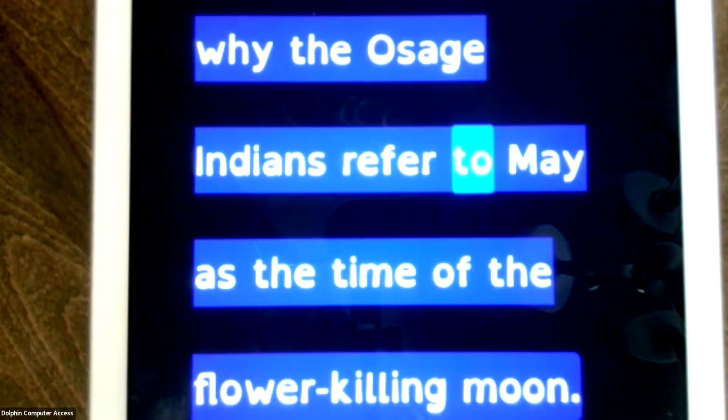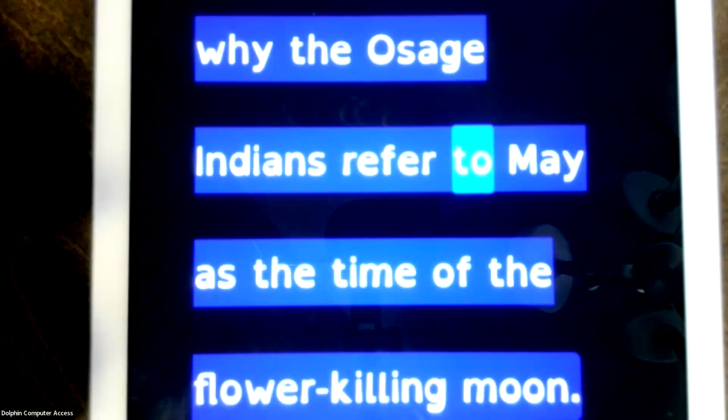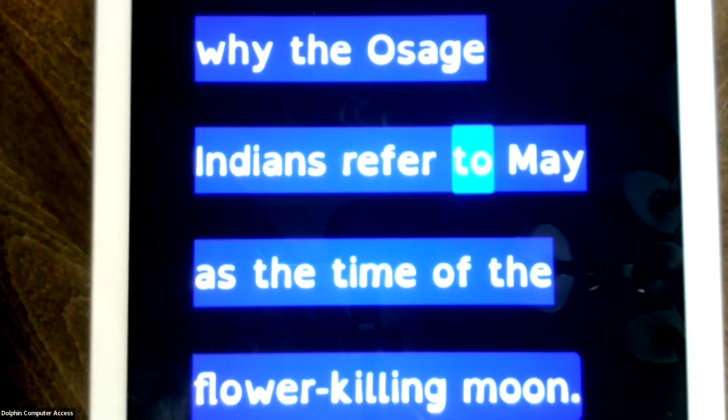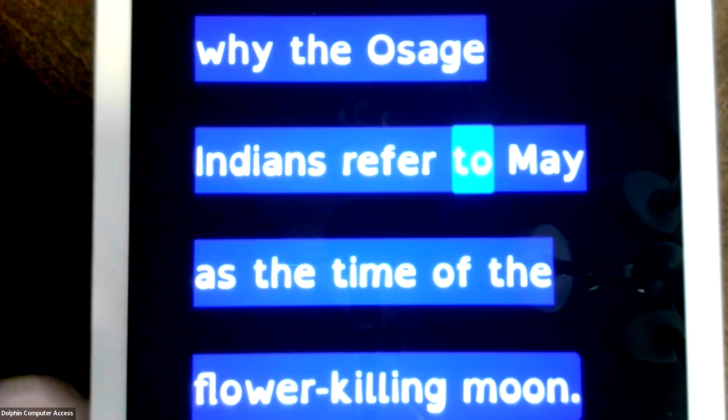I might not like blue on blue highlighting, but that's what was chosen. It kind of stays away from those typical colors that people with visual impairments don't see well, who are also colorblind. So that's the rationale there.